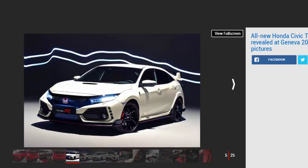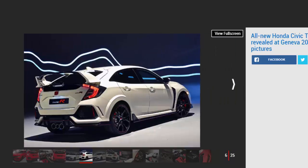Honda will also attempt to reclaim the Nürburgring lap record for a front-wheel drive production car. The Volkswagen Golf Club Sport S is the current record holder with a time of 7 minutes and 49 seconds, 1.4 seconds faster than the previous Civic Type R.